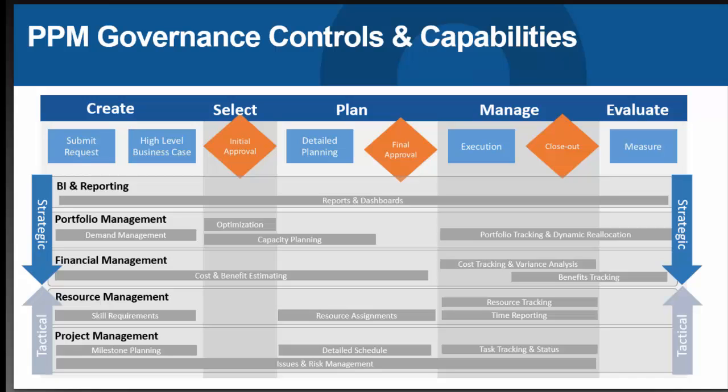And then from a tactical perspective, it's more on the plan and manage. And then finally, the evaluation of the return on investment of those completed projects with a benefits realization framework of some sort actually brings it full circle. So the entire life cycle is actually being evaluated, and you've got controls throughout.